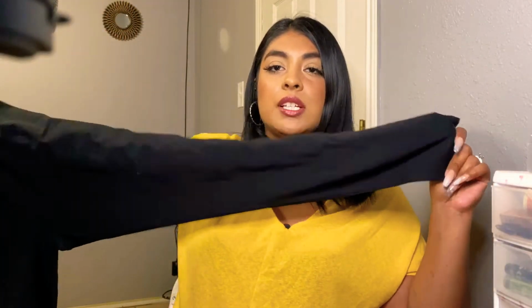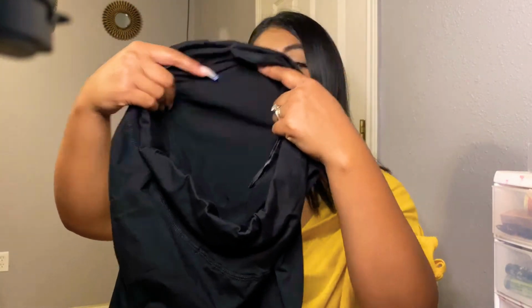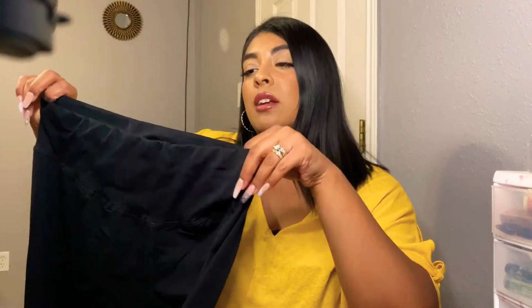I love the length, I love the material, I love the thickness of it. It's not too thick and it's not too thin. Of course, you gotta keep in mind that this Shein website is really cheap, so some of the items may be a little bit see-through, like you can see right here, but I do not mind at all, especially because my work shirts are pretty long, so I'll be fine with that.